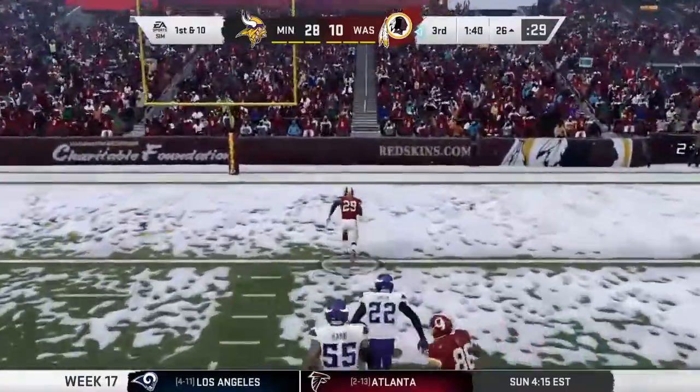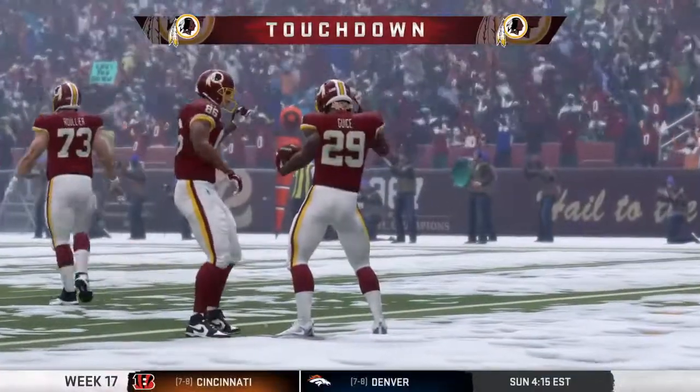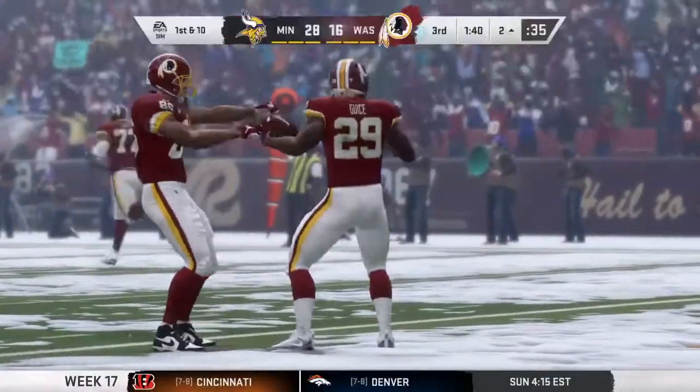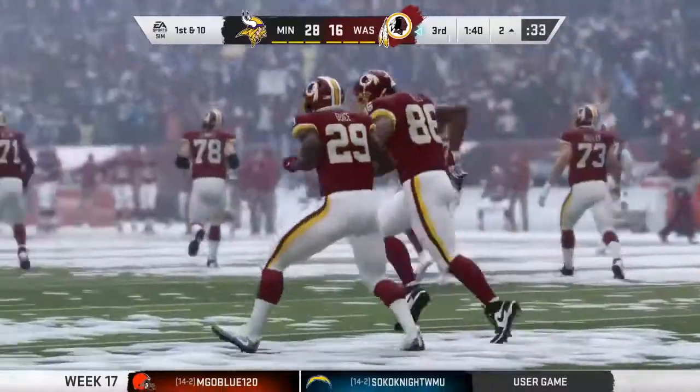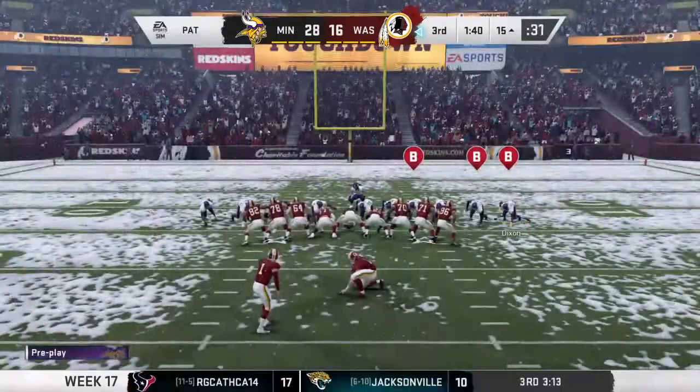I know his coaches are screaming. And he takes it in. Touchdown, Washington. Darius Geis with touchdown number 8 on the year. And the Redskins are able to close the gap just a bit.